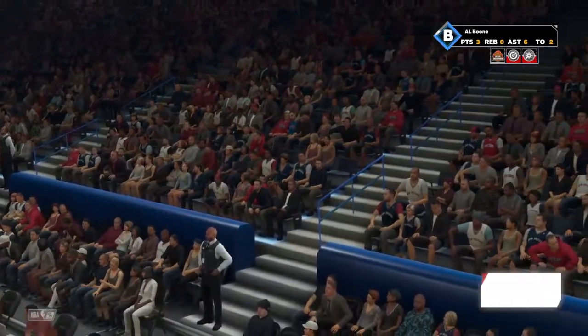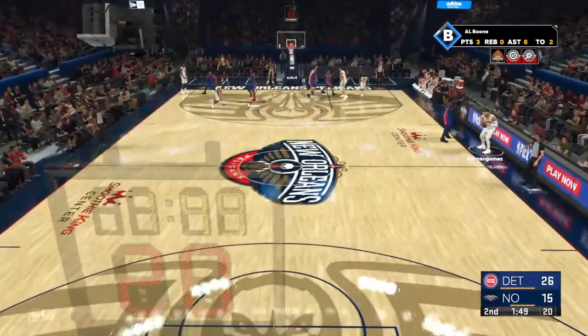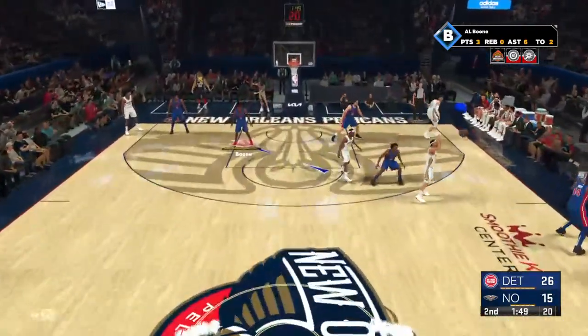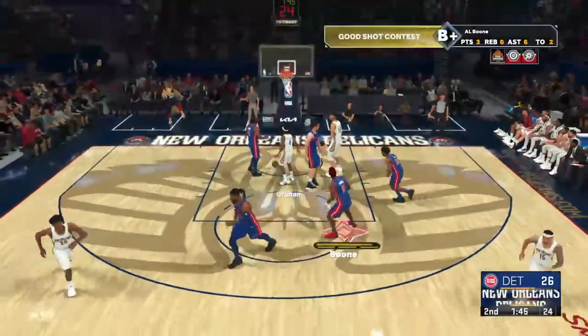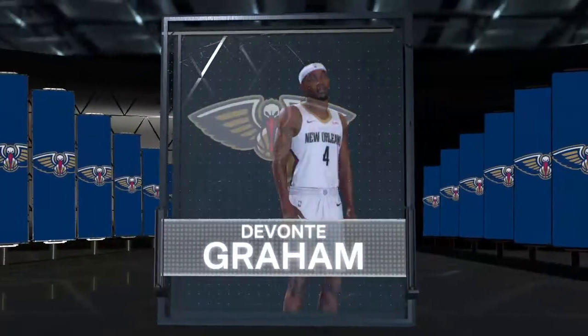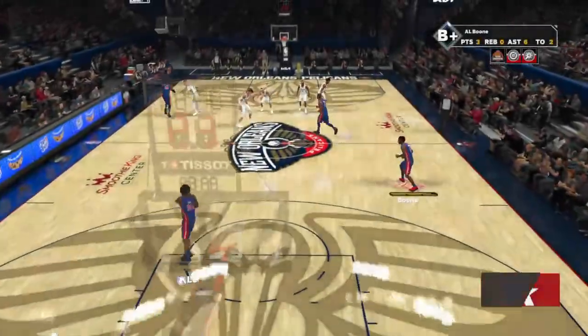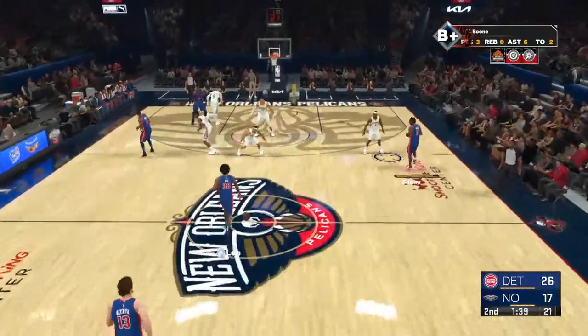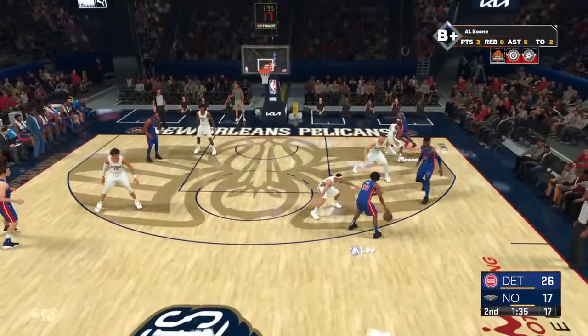So both teams making some changes here. A huge cheer for your Pelicans. Here's Graham. Sweet little floater. Graham's got his first points of the game. Love that floater from Devontae Graham. Put the right amount of touch on that difficult shot. And a great job to get that angle on a tremendous drive.